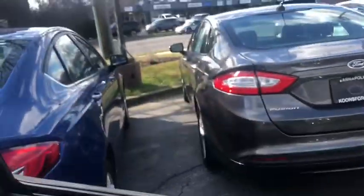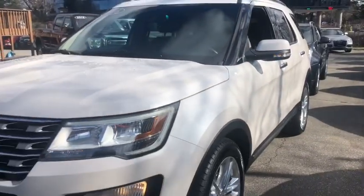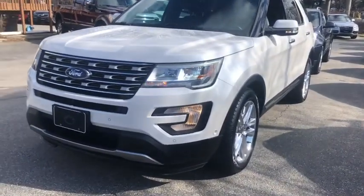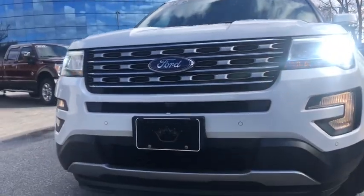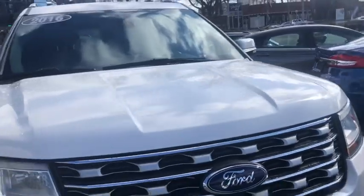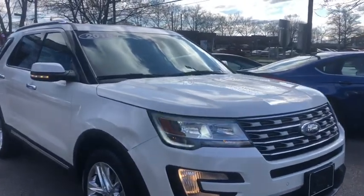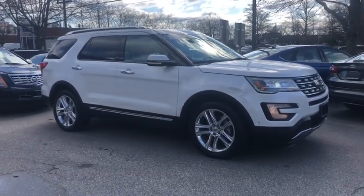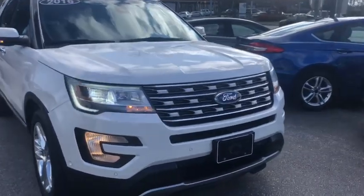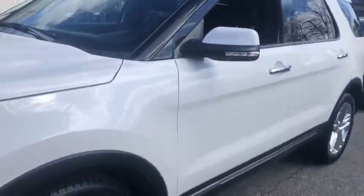Let's go ahead and check out the exterior, shall we? The vehicle will automatically beep to let you know that the key fob has lost proximity of the car, and the car is still running. This generation of the Explorer technically ran from 2011 to 2019. However, the facelifted version, like this one, ran from 2016 to 2019. I actually have a video of the brand new 2020 Explorer for those of you that are interested.